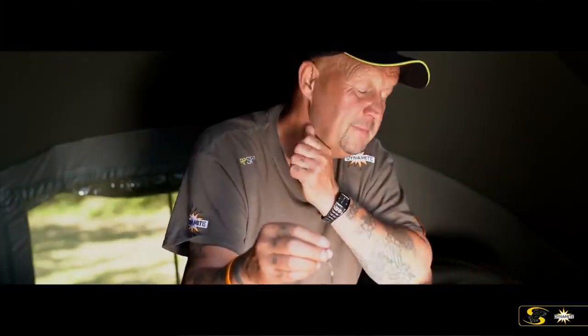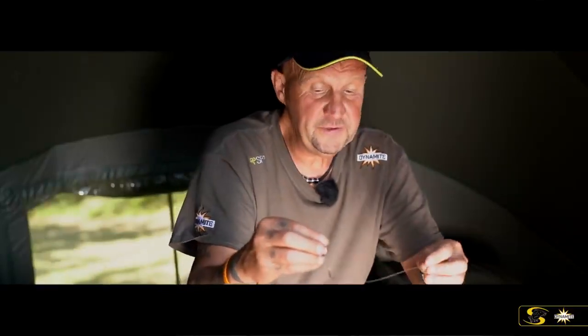This kicks away from the lead clip, as I've already said. Perfect the situation I want to be in. Little bright pop-up or a match the hatch one, but most of the time I'm using a pink, a white, or a yellow, or a little bit of plastic. Ronnie rig, can't fault it, easy to tie up, so successful for me.